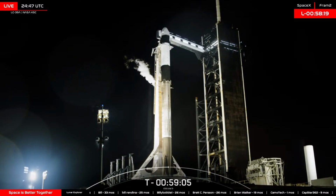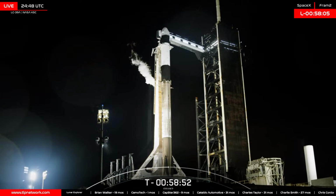You're looking at a live view of the Falcon 9 rocket and Dragon spacecraft set to launch Fram 2, the first human spaceflight mission to orbit the poles. The 4-person Fram 2 crew is getting ready to head to space in about 1 hour from now at Launch Complex 39A at Kennedy Space Center in Florida.